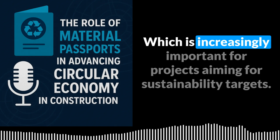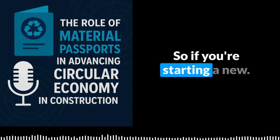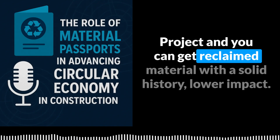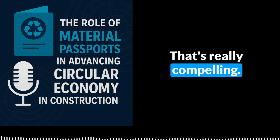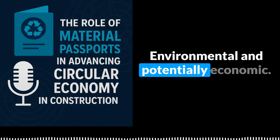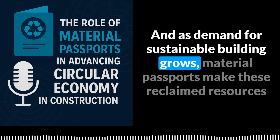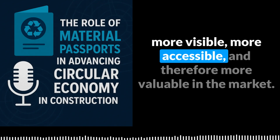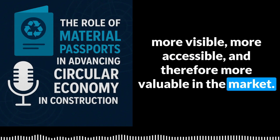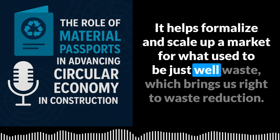Right, which is increasingly important for projects aiming for sustainability targets. Definitely. So if you're starting a new project and you can get reclaimed material with a solid history, lower impact, that's really compelling. Multiple levels, yeah. Environmental and potentially economic. Absolutely. And as demand for sustainable building grows, material passports make these reclaimed resources more visible, more accessible, and therefore more valuable in the market. It helps formalize and scale up a market for what used to be just, well, waste.